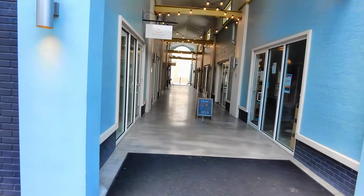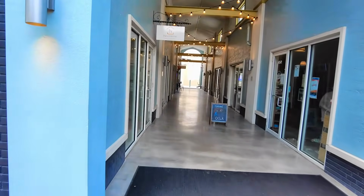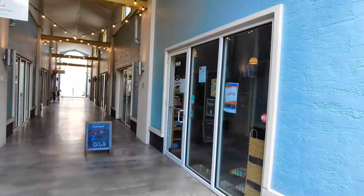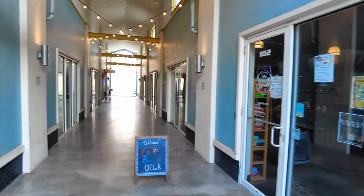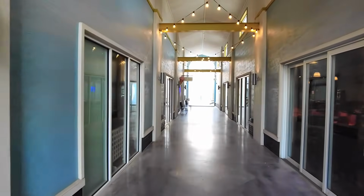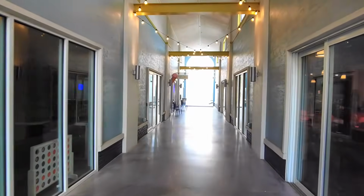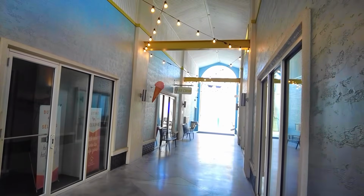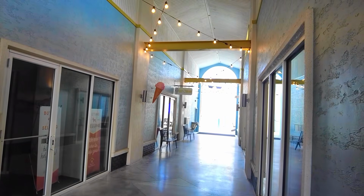But take a look down here. This is cool looking. Look at this. Union Tap Room right here. You can go in there and get your beer on. And then you can go over here and get your ice cream. This actually reminds me a little bit of one of the alleyways in Claremont. If I go any further, I'm going to have to buy ice cream. And I should not do that.